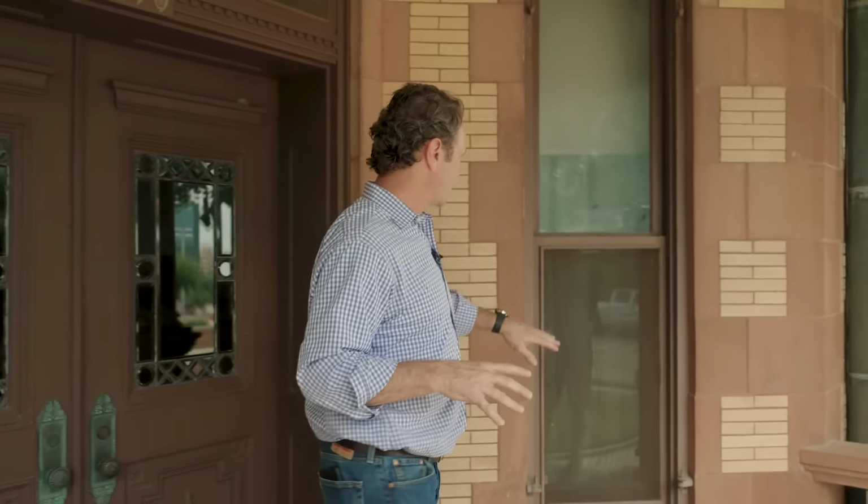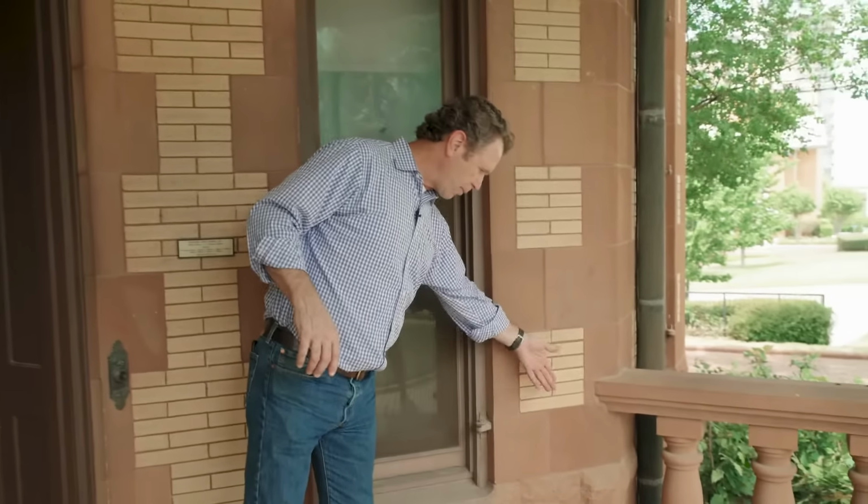Remember, this is really early lighting, okay? This is pre-air conditioning, right? And so we're gonna see some things. One, most of the windows have screens on them, right? They also have shutters and these operable shutters. This was an operable shutter that actually cranked, which allowed the shutters to open and close.